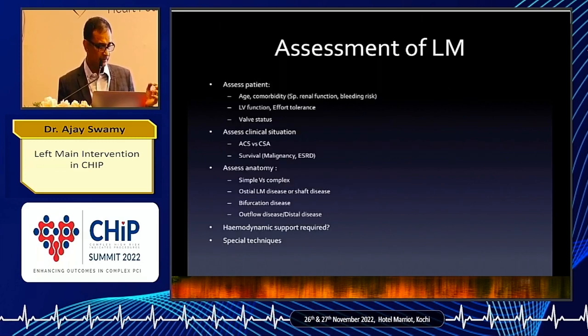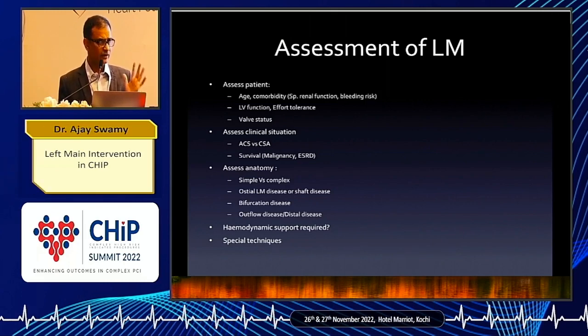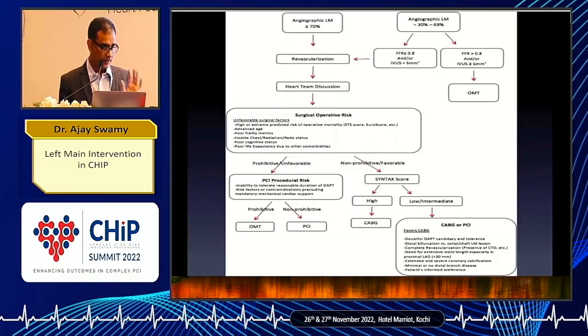Assess the patient, assess the clinical situation, assess the anatomy. Do we need hemodynamic support? And do we need special techniques? These 5 questions will answer exactly what we require to have in the lab at the time of doing the left main. Prior to the assessment or prior to deciding, this is the algorithm that we would follow.